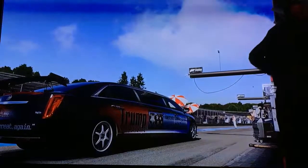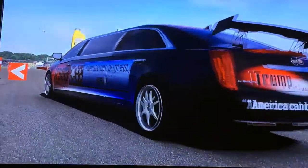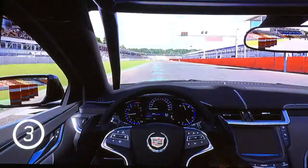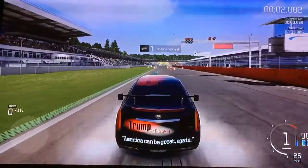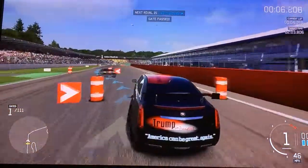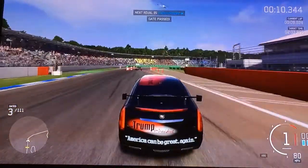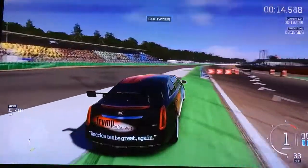Alright, now this first run, we are just going to do the entire lap. Nothing more, nothing less, no matter how many barrels we hit. We're just going to do a test, alright? See how many barrels we hit with the 900 horsepower limo. We don't need a win, we just need to survive the course. That's all I ask. Oh, understeer, ugh.